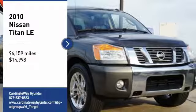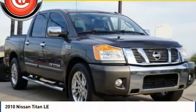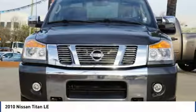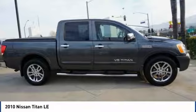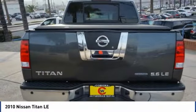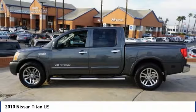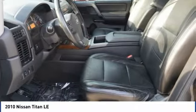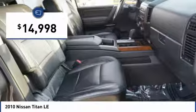Make a great choice today with the 2010 Titan. The Titan houses the Endurance V8 engine, the largest standard truck engine in its class. But the benefits don't stop there. The massive interior cabin boasts a fold-up rear bench seat and a flat loading floor. When it comes to power and comfort, the Titan can't be beat and is priced below $15,000.